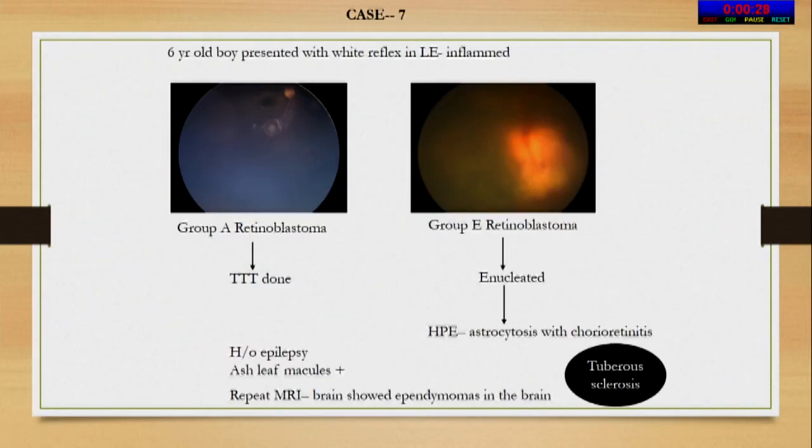a presentation of a painful blind left eye, which mimics a group E retinoblastoma, and another lesion at the posterior pole like a group A retinoblastoma. It was diagnosed as retinoblastoma. We enucleated the left eye as it was a group E mass, which was also painful.